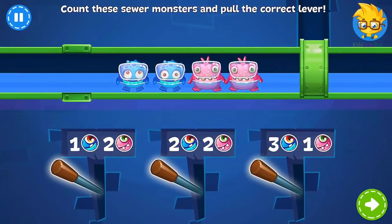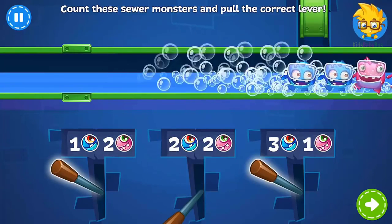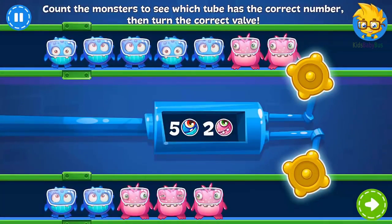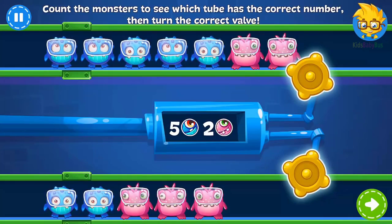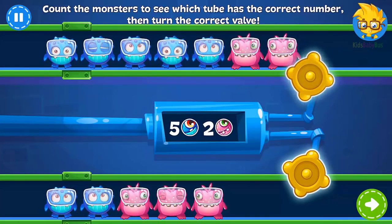There's an entire world lurking inside of New York City's sewer system. Introducing the sewer monsters. Count the different monsters and pull the correct lever. Cool. 5 and 2. Which tube has the correct number of monsters? Count them up and then turn the valve to let them go.